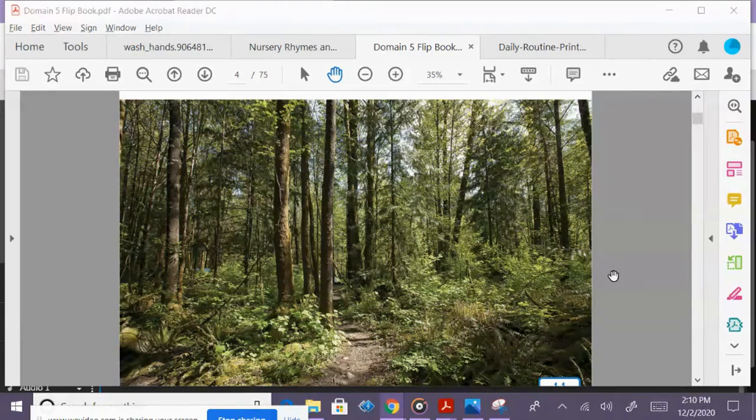Hi guys, we're going to learn about many different habitats. Today, we're going to learn about our first habitat, the woodland. A habitat is a place where animals and plants live together. Say the word habitat. Good job. Say it again, habitat.